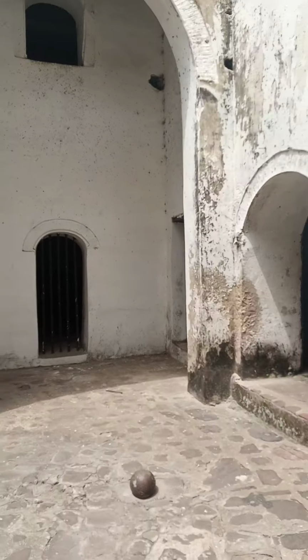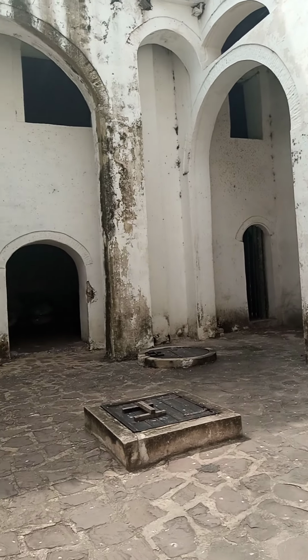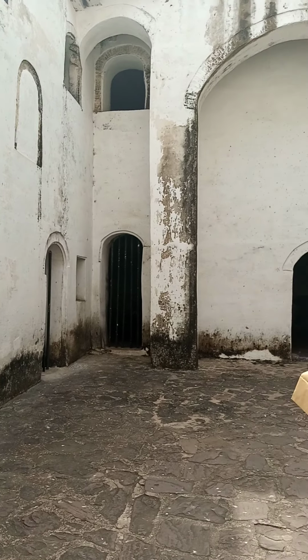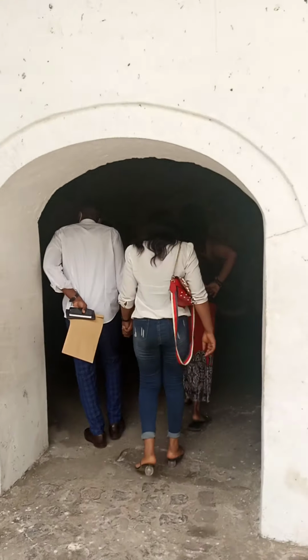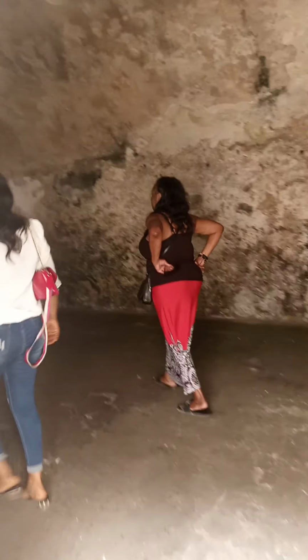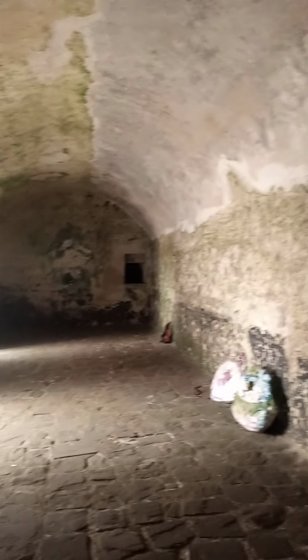They were warehouses where they put guns, arms, and other materials. However, during the slave trade, this is where they put female captives. So we are at the female slave quarters. Please, let's come over. Please, where we are, this female dungeon took the biggest number of women in this castle.